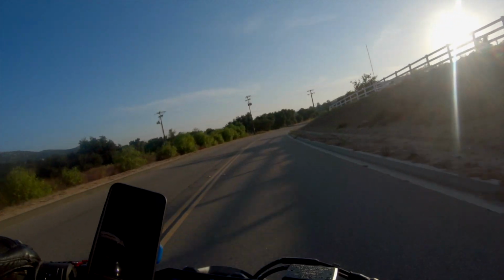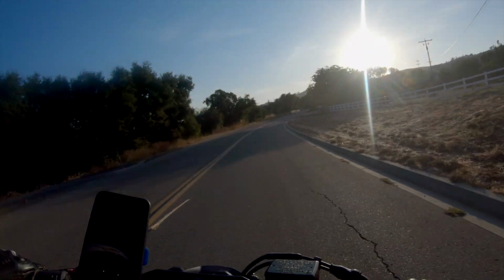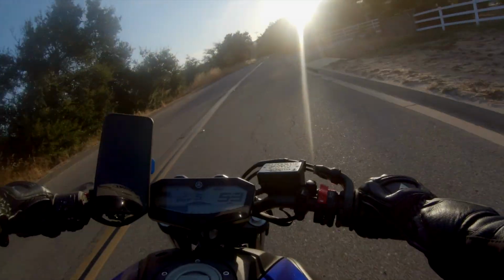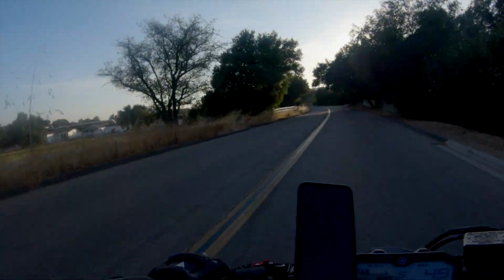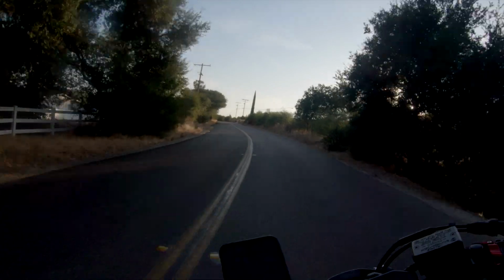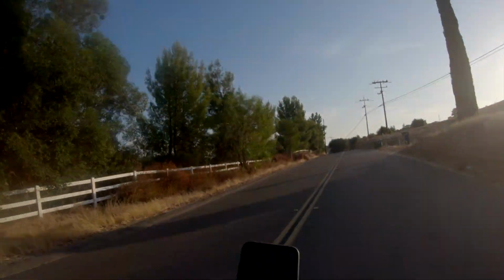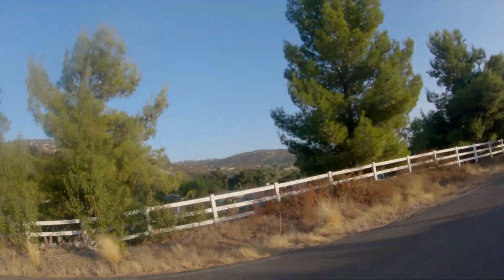Woo! This thing is running like a champ today. Some days it always runs great, but some days it's got just a little extra pep, and when you hit the gas, the front end just pops up like that, and it's like, whoa, whoa. Gotta chill out. Looks like, wait, is this an RV park?